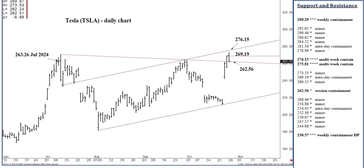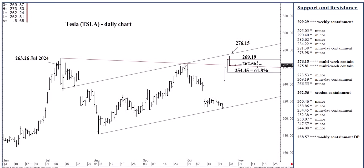But on the downside, if we break or open today below 262.56, 254.45 is likely today. That is a 5/8 downside Fibonacci just over the last few days. You've got that significant gap low from last Thursday. There are other things going on in this vicinity. Do you remember that rising channel bottom we closed back above a few days ago? So I do think if we break or open below 262.56, 254.45 is likely today.